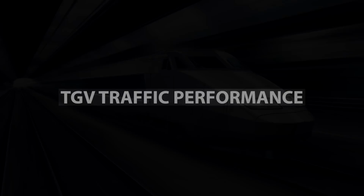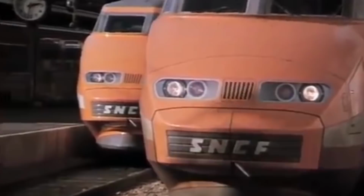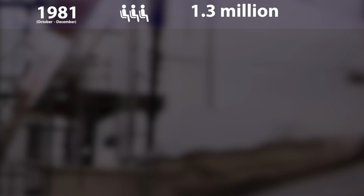As we already mentioned, with the completion of LGV Sud-Est in 1981, SNCF began high-speed operation. In that initial year, the volume of passengers was limited due to the fact that the service started only in September and that the completed section of high-speed operation was only halfway from Paris to Lyon. Nevertheless, in less than 3 months, 1.3 million passengers were carried by TGV trains.